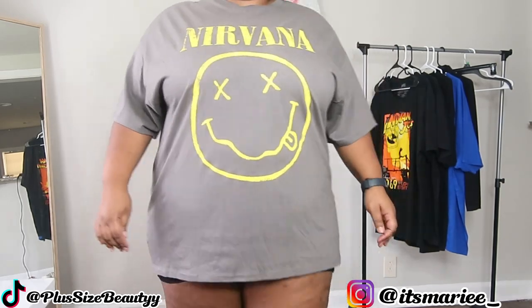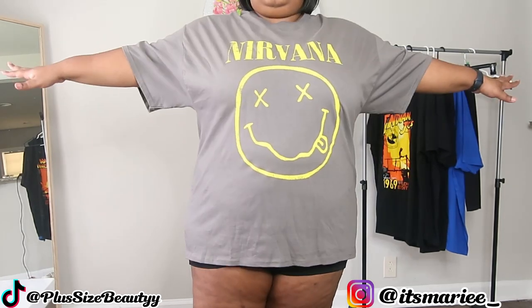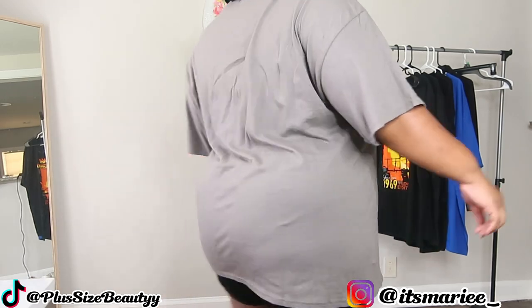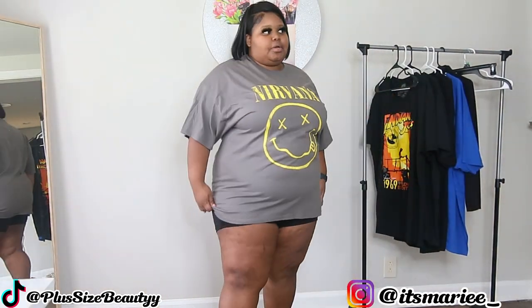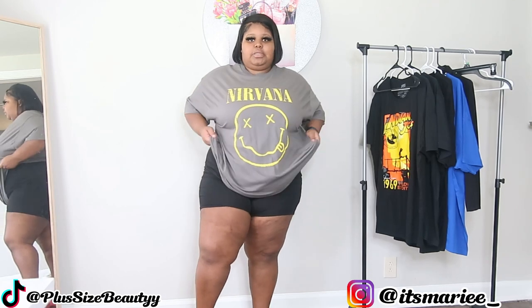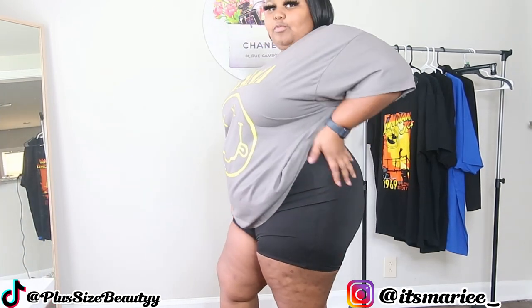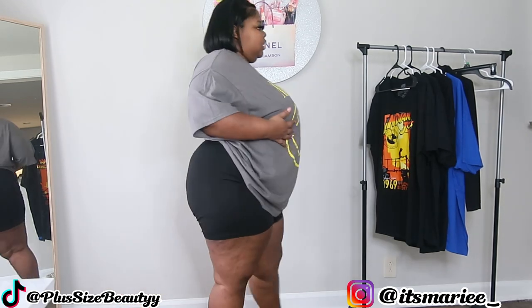A 3X length is to the tip of my shorts, as you can see. This is pretty much how the shirt is worn. I am fully covered. But if I did want to cut the shirt up or wear it a different way, I can. That's why I love investing in Walmart shirts. Just pull it to the front. Boom. If you ain't comfortable showing it, then don't show it. Yeah, definitely love this shirt.